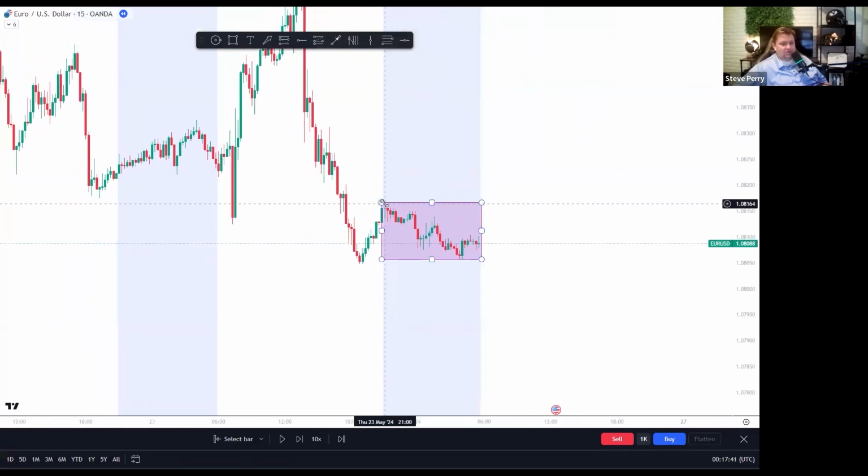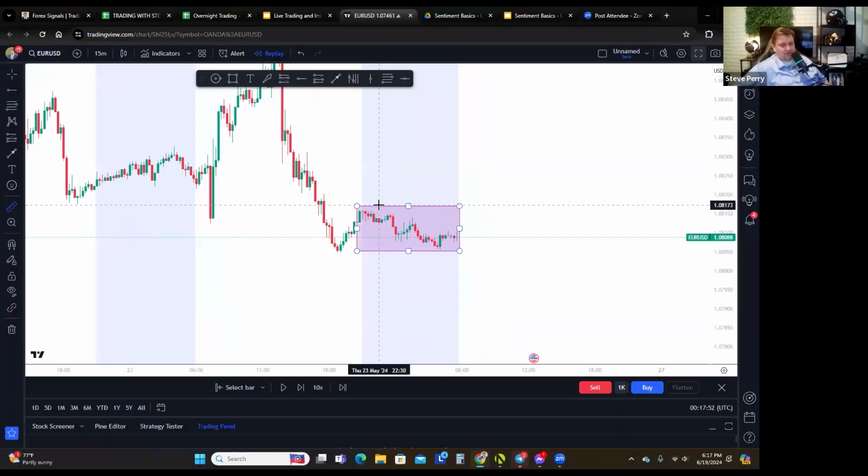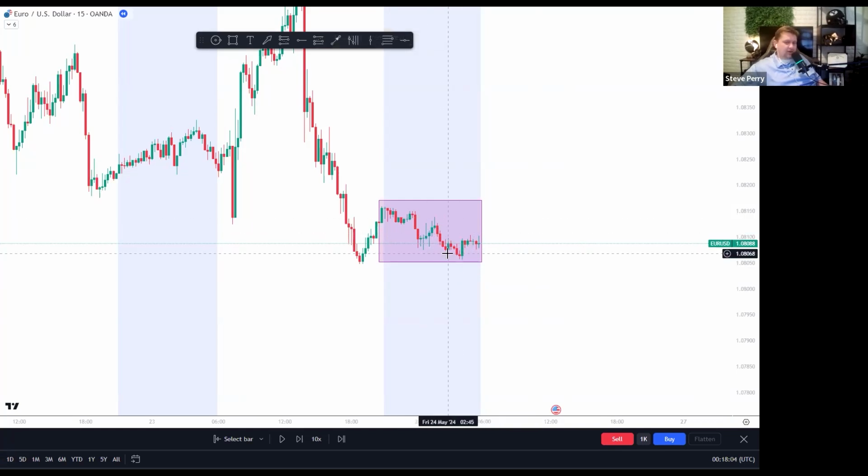In fact, to force it to 12, I might even just bring this up a smidge like that so that I could have exactly 6 pips as my stop loss. Yeah, that's closer to 12 right there. Perfect. So now my box is about 12, and I'm going to put a 6 pip stop loss in. So that would work just fine.